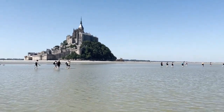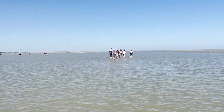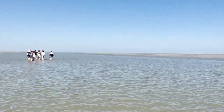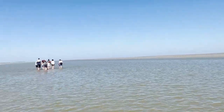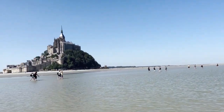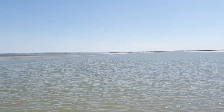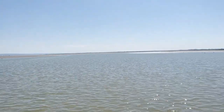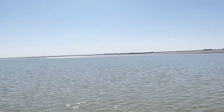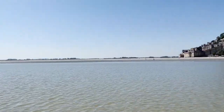So the walk in the bay is a wonderful way of seeing Mont-Saint-Michel from a different perspective, and then walking around it, seeing it from all sides. So you can walk around Mont-Saint-Michel in the bay during low tide, and it is completely surrounded as an island during high tide.